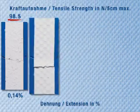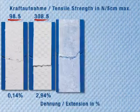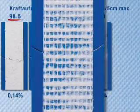Wall reinforcement and crack prevention. Wallpaper. Vinyl wall covering. Glass tissue, non-woven. Vitrulan fiberglass, mesh type SL. Vitrulan glass deco fabric.